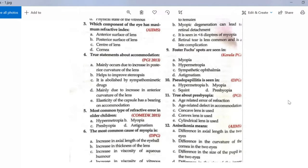Emmetropic patient 45 years, plus 1.5. Emmetropic patient 50 years old, plus 2. Emmetropic patient 55 years, plus 2.5 diopters lenses for reading, and 60 years of age or more, plus 3 diopters. This is the case when you have emmetropia, when the glasses for distance are 0. You don't have glasses for distance, so the glasses are 0.